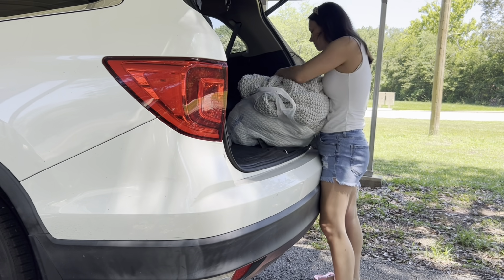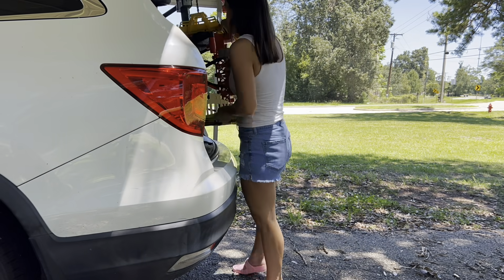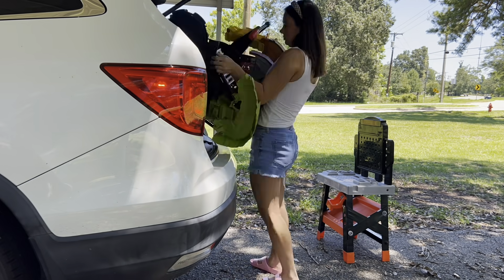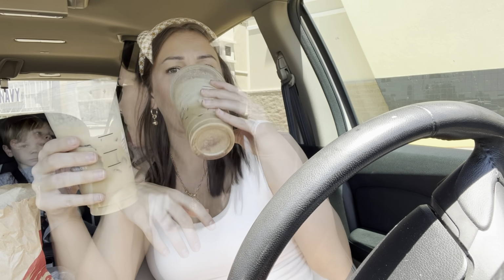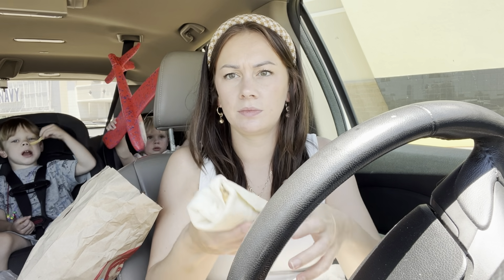I am decluttering my house a little bit, so I'm putting stuff in my car that I'm getting rid of and cleaning out. I've got a lot of the kids' really big toys that I've taken out of their rooms. They no longer play with them. They have told me they do not want them anymore, so it's time to get rid of those. We also went shopping a little bit today at a children's consignment store.